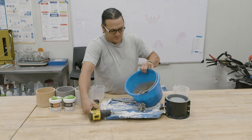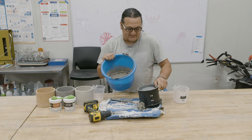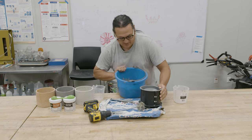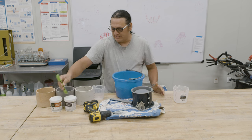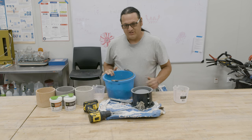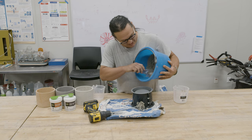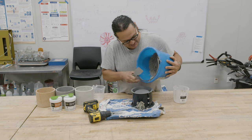That's about the consistency we want. If you're going to add color, when you're mixing it is the time to add the color. It's usually about 1 tablespoon of your color mix to 1 pot. And it's good to work quickly because this is a rapid set cement.